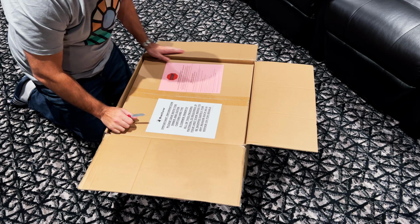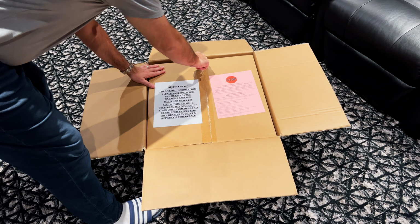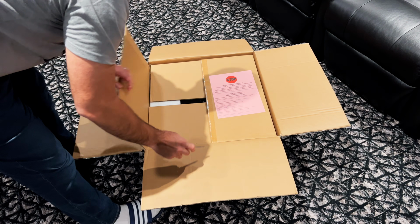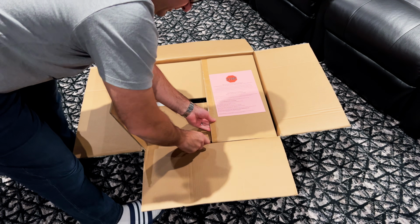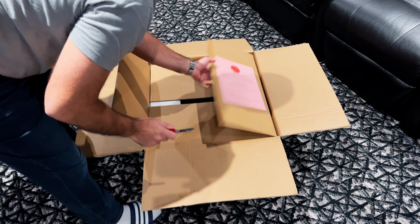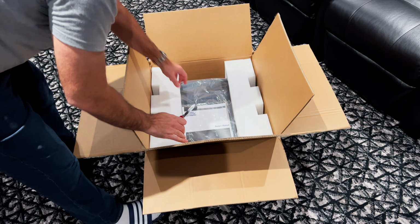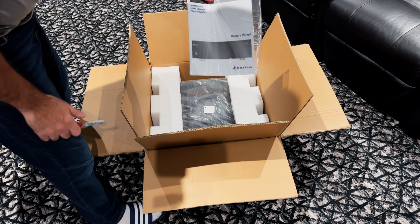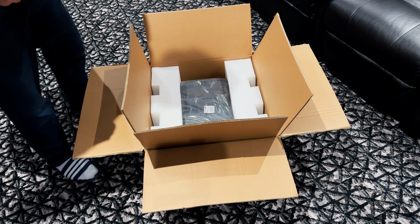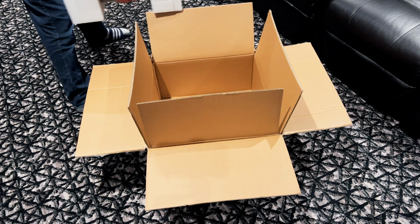It looks like there's a box within a box. Let me see what's going on here. Looks like they're just kindly asking folks to save the box in case you've got to send it back or get it repaired. I was planning on saving my box too, just in case, but it's actually a really big box, so let's see. Obviously, I want to see how this thing works. Looks like we got an owner's manual here, which is nice. And this thing is very dense. Wow, it's heavy.